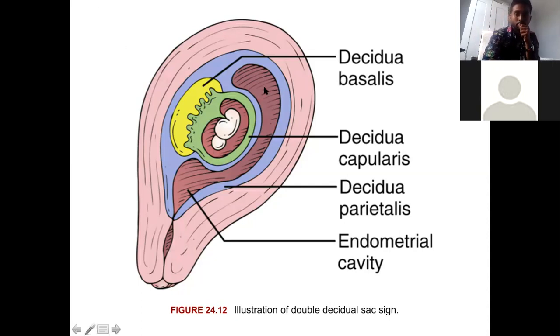Okay, so as you can see, it implants here, right? And then this is the chorionic membrane. The side toward the endometrial cavity is called decidua capillaris, and the side that's implanted into the endometrium is decidua basalis. So this is going to keep growing, right? And then you have this wall right here on the other side of the endometrium. The opposite side is called decidua parietalis. Wherever it implants, that's decidua basalis, right?